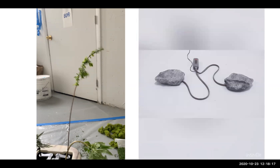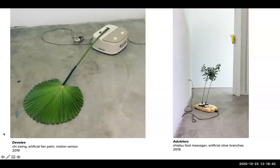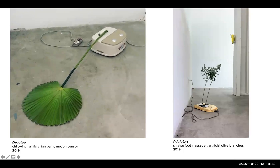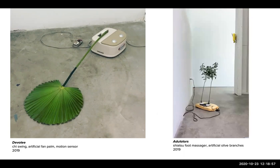Yeah, just a few more. I started to think, like in the titling, of how these machines or massagers were like worshipers or devotees. I liked with this olive branch one the way that they embrace, like they look like they're slow dancing together. And this is the point where I started to really think of these pieces as dancing.